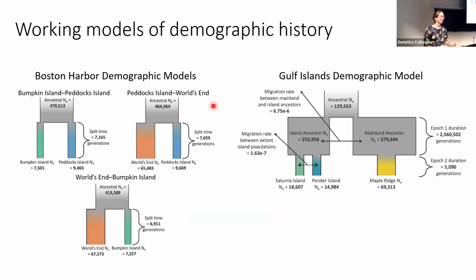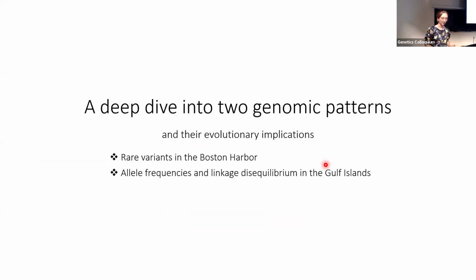Okay, so we are now armed with these 2 working models of demographic history in both of these systems. And now I'd like to shift gears for the remainder of my talk and instead focus on patterns in each of these data sets that are not captured by these histories that we inferred. So I'm going to discuss what we think are the causes of these patterns and how they contribute to our understanding of evolution in both of these systems. So I call this a deep dive into 2 genomic patterns. And the first concerns rare variants in our Boston Harbor populations.